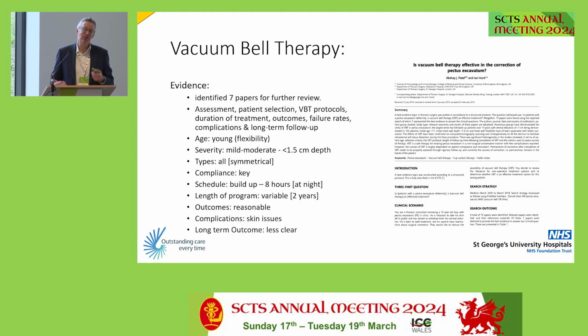Clearly, the risks of this technique are negligible compared to a surgical approach. However, you do occasionally see skin issues. So for me, the long-term outcome still remains a little uncertain. But so far, in our experience, and we've got quite a long experience now of following patients up for over 5 years, I do think it offers a permanent correction.